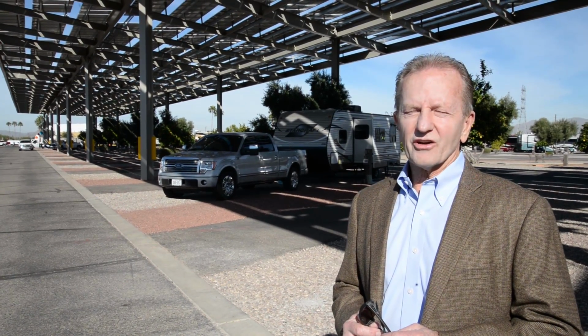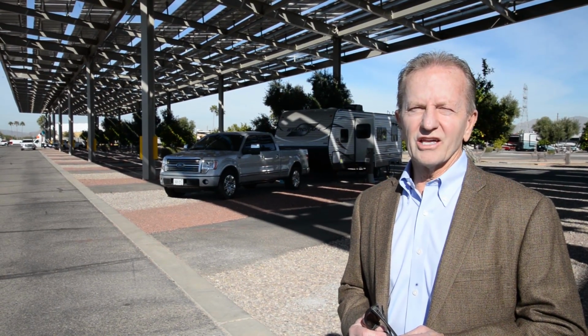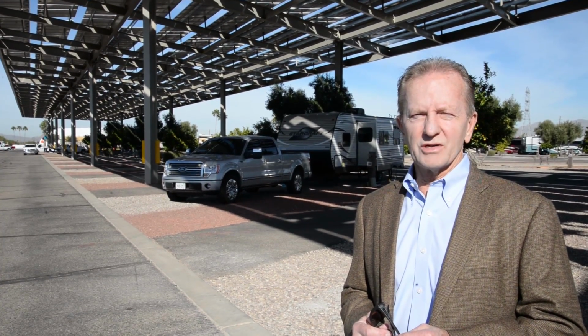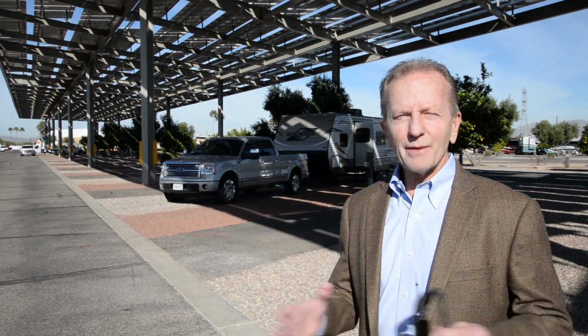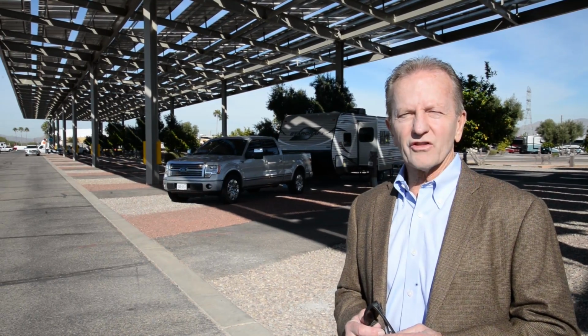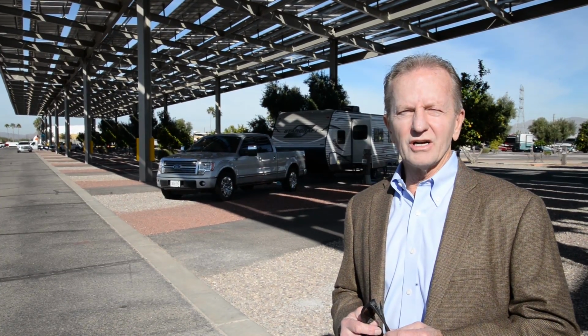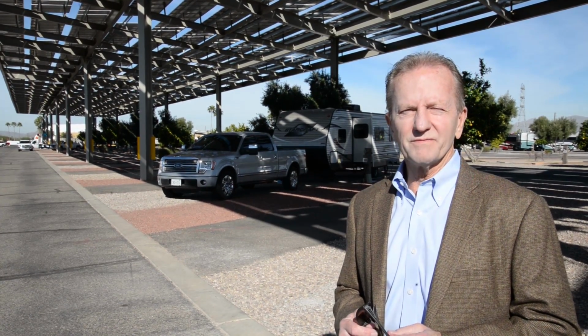That's enough to power the campground plus, and when it's generating more energy than is being consumed by the Campgrounds of America, the energy goes into the grid and is supplying Tucson Electric Power customers with green energy.